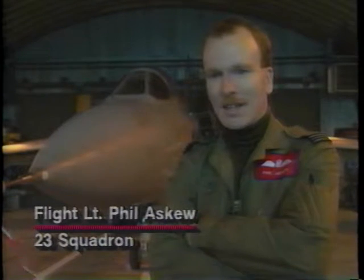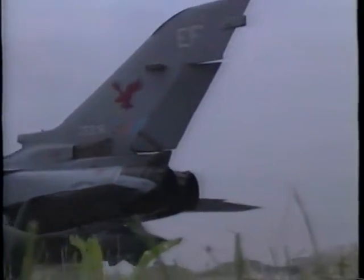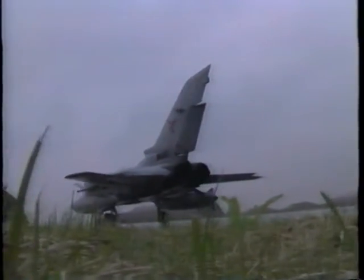We have two crew members. We have a pilot, obviously, in the front seat and a navigator in the back seat. The difference in jobs is not as clearly defined as it used to be. It's more of a crew cooperation aircraft. Obviously, the pilot's responsible for flying the aircraft, getting it safely off the ground, wherever we're operating, and back to the ground. But on the intercept side, we work very closely with the navigators.